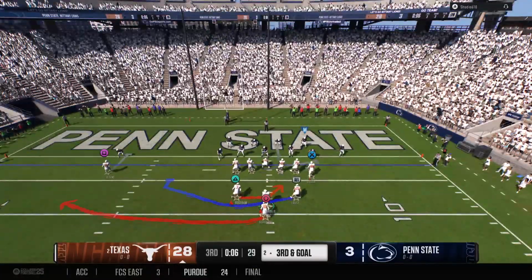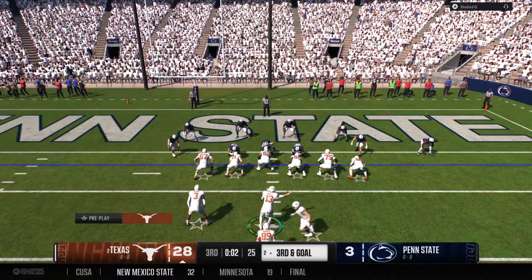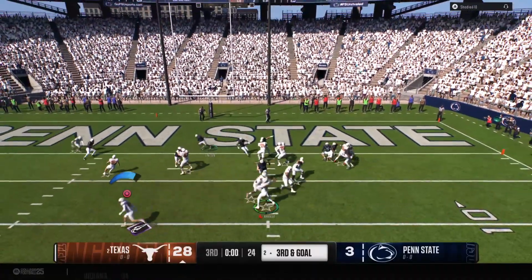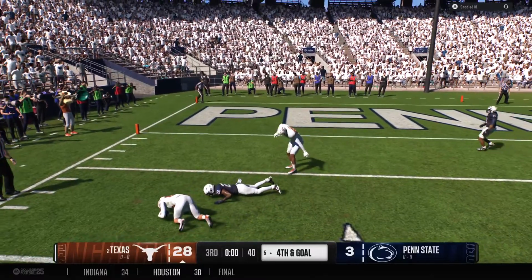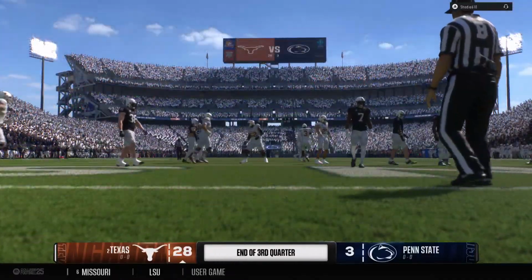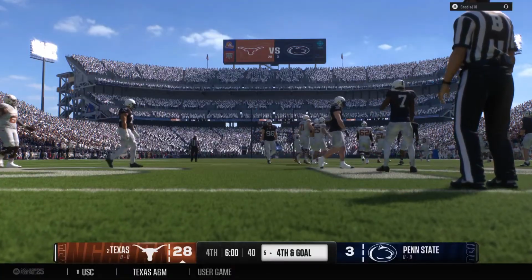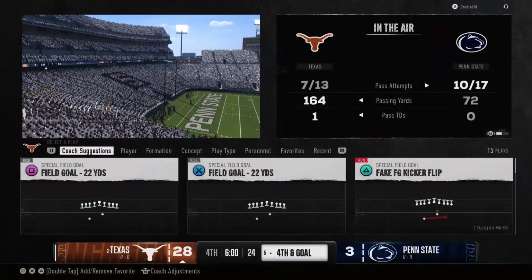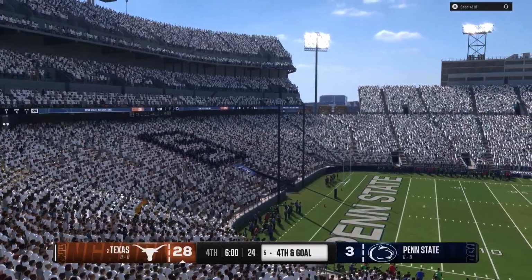Huge play in the red zone. 3rd and goal coming up. They knocked him down behind the line, and the defense finishing this 3rd quarter in style. At the end of the 3rd quarter of play, with the score, Texas 28, Penn State 3.